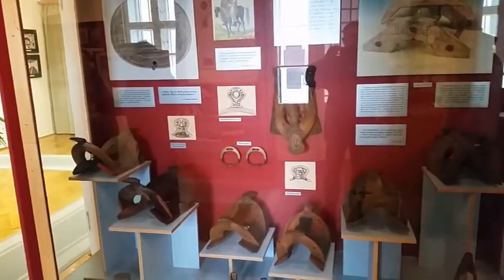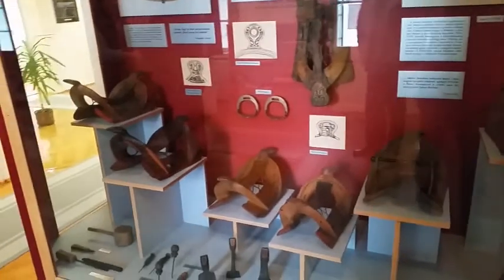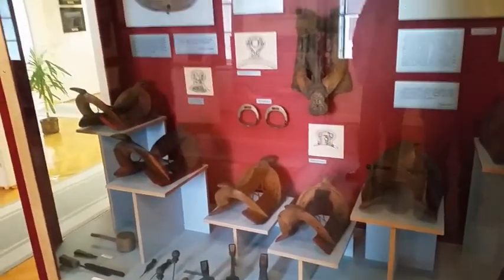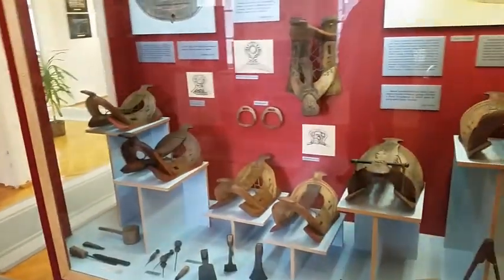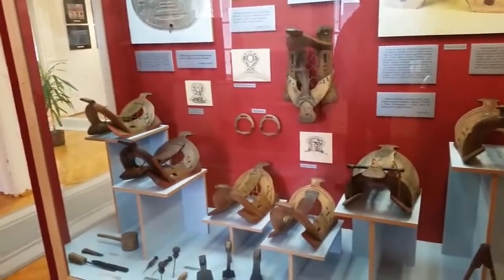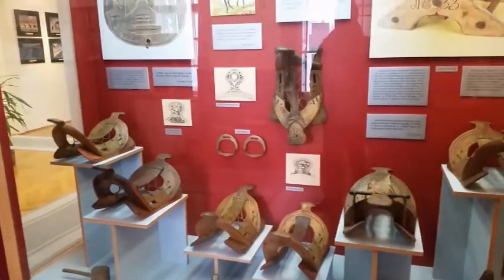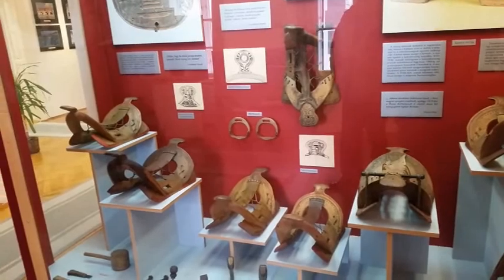Good. What you are watching, there is something invented here in Hungary. These saddles are made from wood and leather. They are very light. They don't press the horse, so you can ride for 100 kilometers and the horse is not going to be exhausted at the end of the journey.